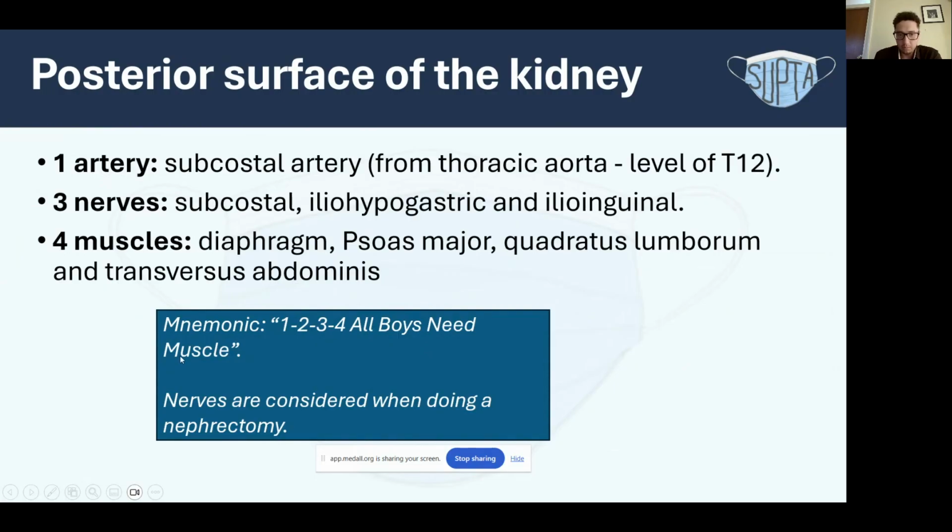Now we have 4 muscles that are posterior to the kidney. So we have the diaphragm, right? Because the diaphragm will dome and it will attach to the L1 vertebrae. So we've got the diaphragm on the posterior aspect. We also have psoas major, and psoas major is really important because if we have an infection in the kidney, that can travel down the psoas major muscle. Psoas major is a major flexor of the hip, so it joins with iliacus later on, and it makes the iliopsoas muscle. So it flows all the way down to the pelvis. That could be a route for the infection to flow down.